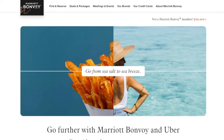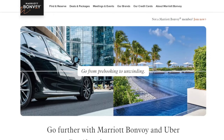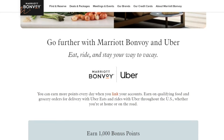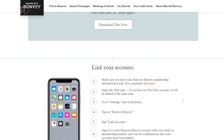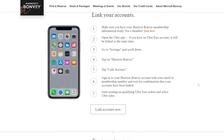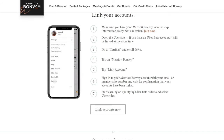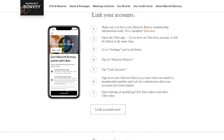Or you can link different programs that partner with each other. So for example, Marriott partners with Uber. So if you link your Marriott and Uber accounts, all you need to do is Google link Marriott and Uber, you'll be taken to this page. And then you just download the Uber app, link up with your Marriott account, and then every time you ride with Uber, you'll earn a few Marriott points. It's going to be really small, but it's completely like passive points income. So once it's linked, you're good to go.